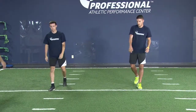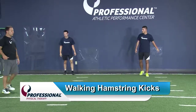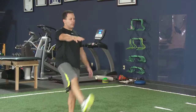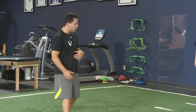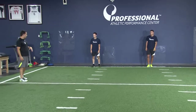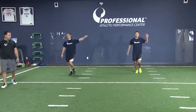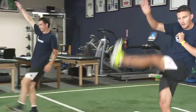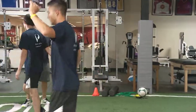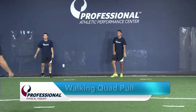Let's move it to the back now. Okay, this next one's called a walking hamstring kick. What you want to do is go opposite arm, opposite leg. What you do not want to do is same arm, same leg. You don't want to lean forward as well. Okay, we're going to go 10 yards. This is going to help warm up your hamstrings. Ready? Go. Good, going 10. Good, let's turn it around. Same thing going back.